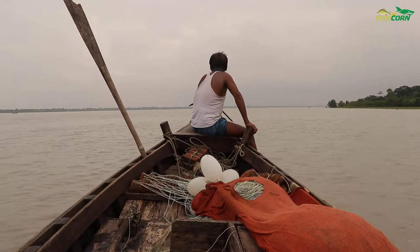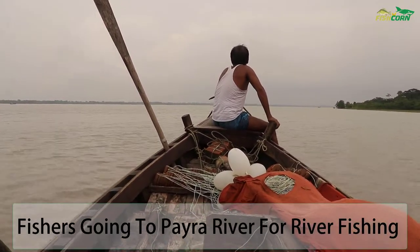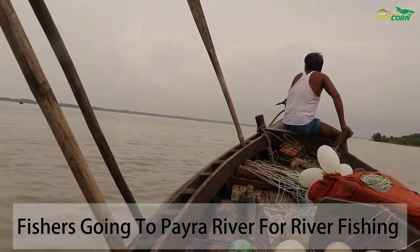Now, we are on the way to Payra River. You may know, this river is very popular for Hilsa fishing. Let's enjoy!